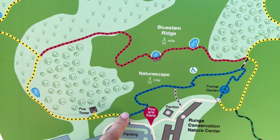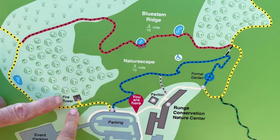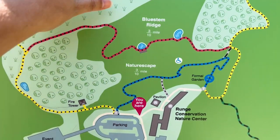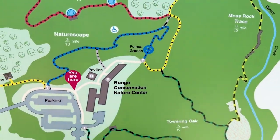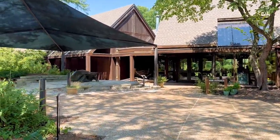Yes. This one, well, that's 1/10 of a mile. Tower. Oh, there's the fire tower. Yeah, we want to go there. That's that way. But we don't want to do this whole yellow one. There's a green one that's a half a mile. Towering Oak. Main entrance. Oh, there's a big turtle.